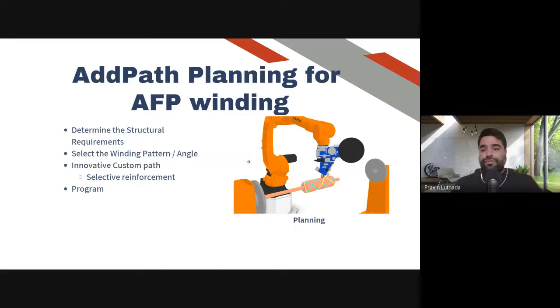Depending on your structural requirement, you can think of how your fiber should go, and just capture those curves or point clouds somehow. And then we can definitely help you write a script, or if you can import them right away, you have a winding pattern that is generated by your knowledge of composites manufacturing and then brought to life with AFP winding.